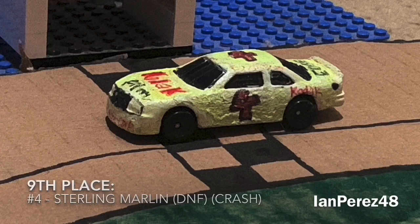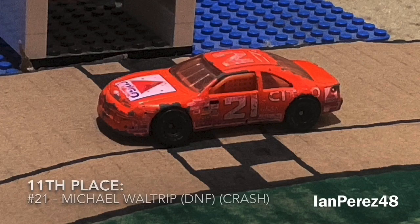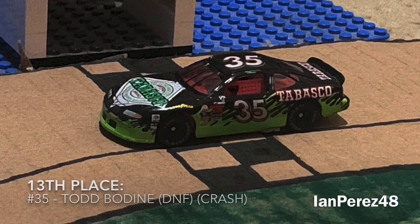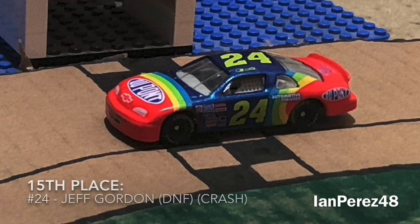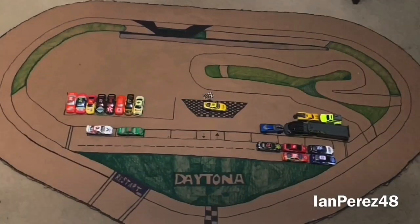Sterling Marlin finishes ninth. Matt Kenseth, the pole sitter, finishes 10th. Michael Waltrip finishes 11th. We're looking at the drivers who DNF. Ricky Craven finishes 12th. Todd Bodine finishes 13th. Terry Labonte finishes 14th. He did not have a good run today. Jeff Gordon finishing 15th after leading some laps and spinning out in the crash. And then Tony Stewart finishes last place after blowing up an engine. He had a good run, but this time that happened.